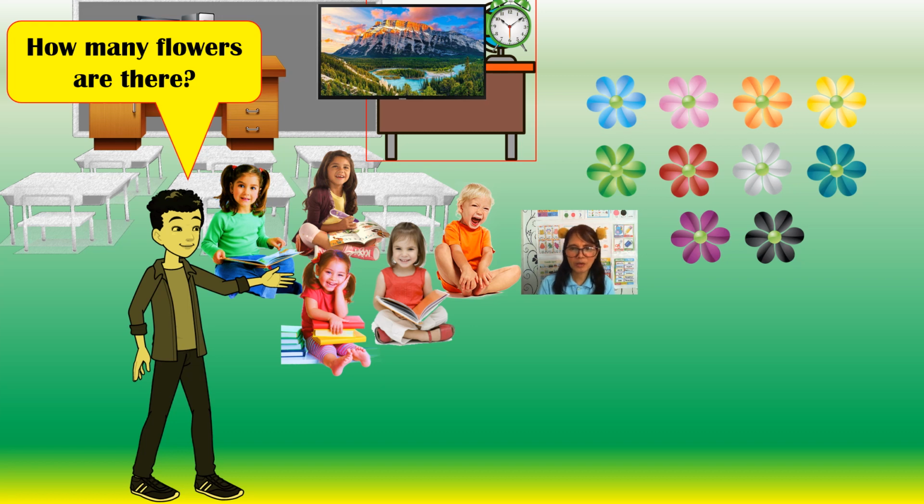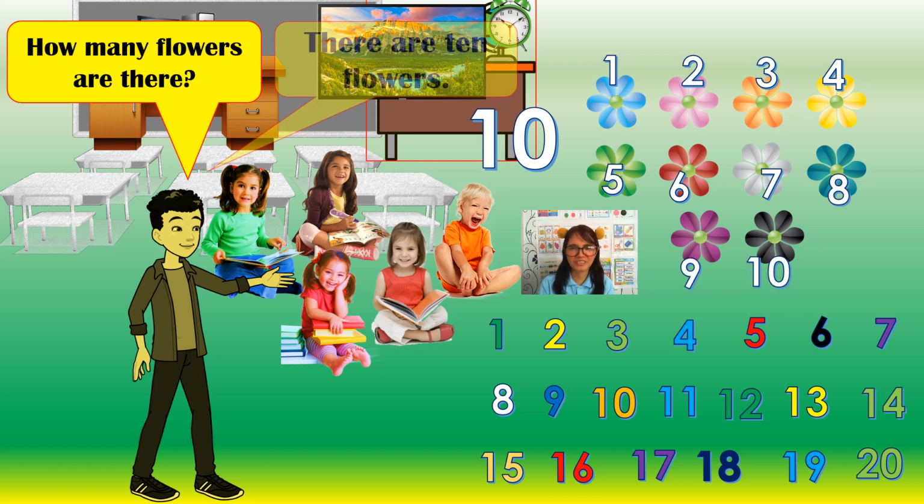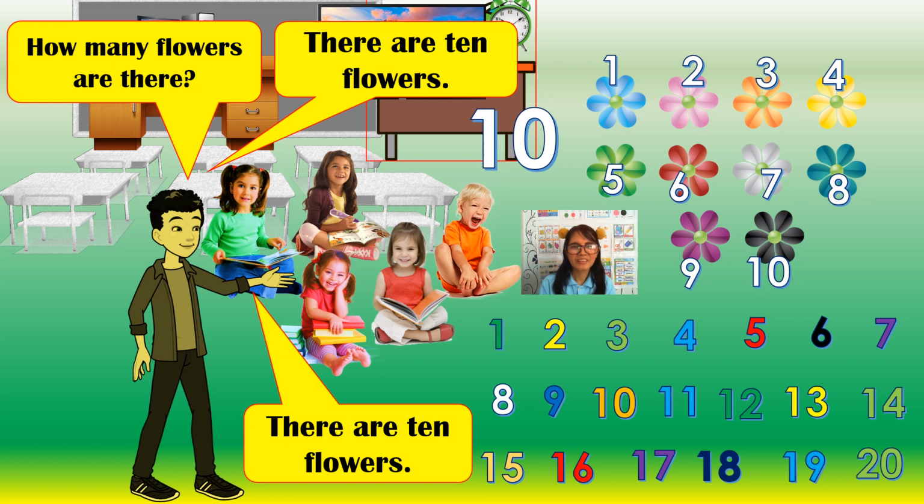How many flowers are there? One, two, three, four, five, six, seven, eight, nine, ten flowers. Okay, there are 10 flowers. Now it's your turn. How many flowers are there? There are 10 flowers. Very good.